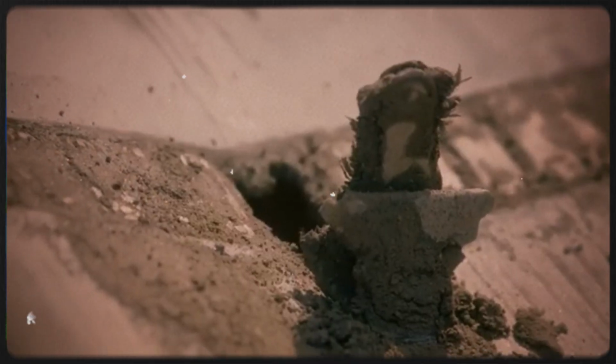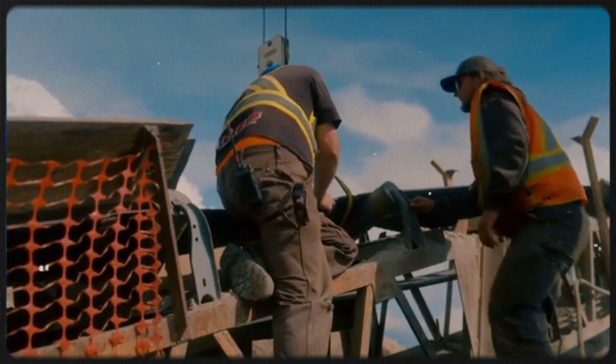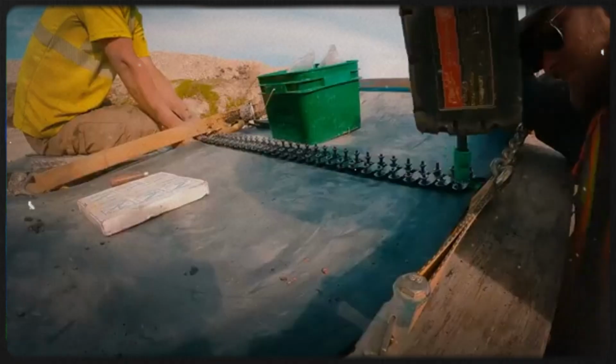I'll kind of cut a little trough here, 'cause then all this stuff can drain. Wet pay, as you know, doesn't like going up conveyors. No, belts do not like wet material. And this is soup. Yeah. And we can make it so it's not soup.